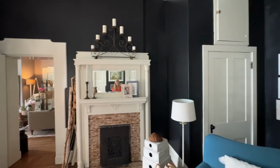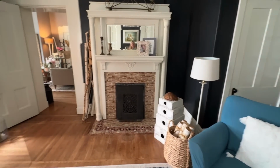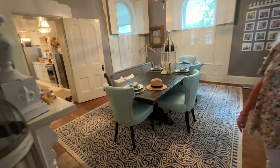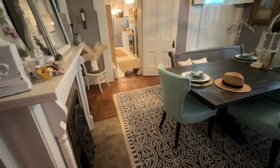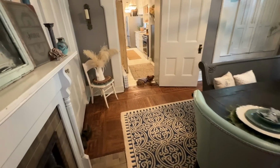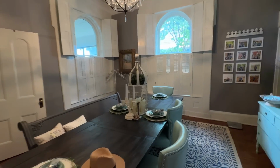This is just amazing. Our master bedroom is black too, and I'm not changing it. I'll probably refresh it because there are some spots that I need to. But look at this. Oh, there's Rosie. Hi, sweetheart. Rosie is like, Mama, why aren't you hanging out with me? Yeah, she needs her mama back. Look at these windows. And these are 12-foot ceilings.